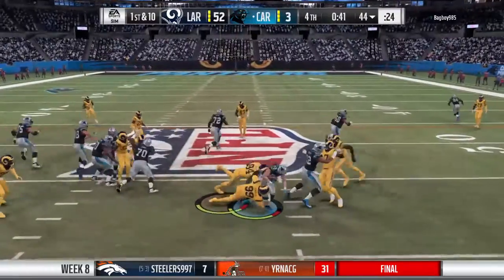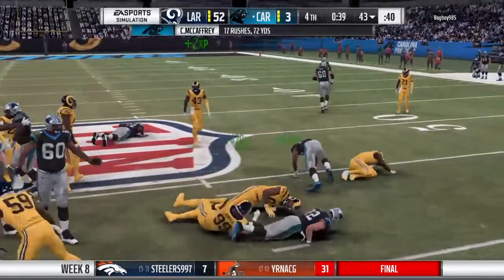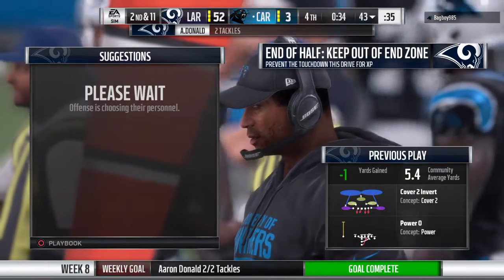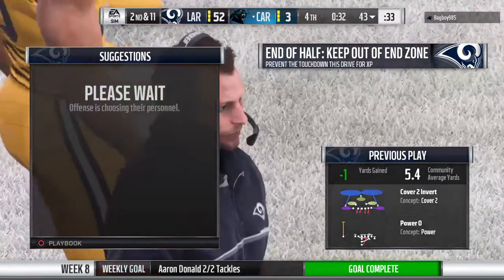They'll give it up to McCaffrey. And they went the wrong way there. Losing yardage back at the 43-yard line. That's going to go as a loss of a yard, and it'll be 2nd down.